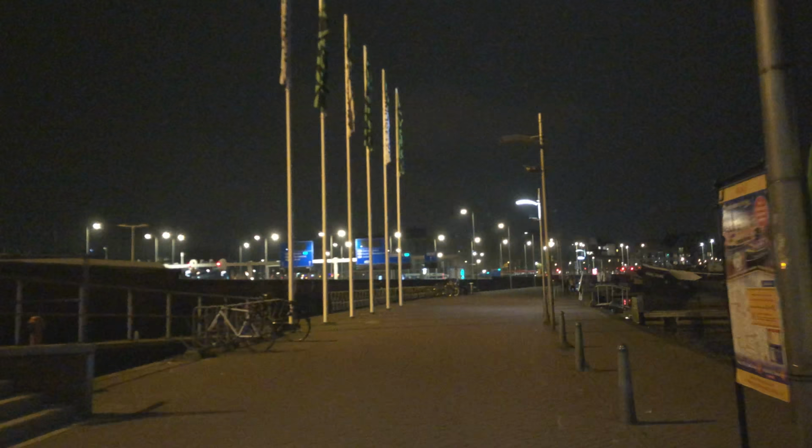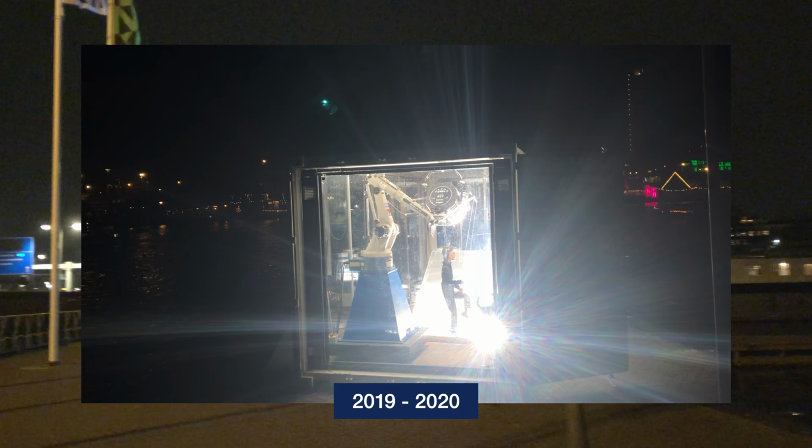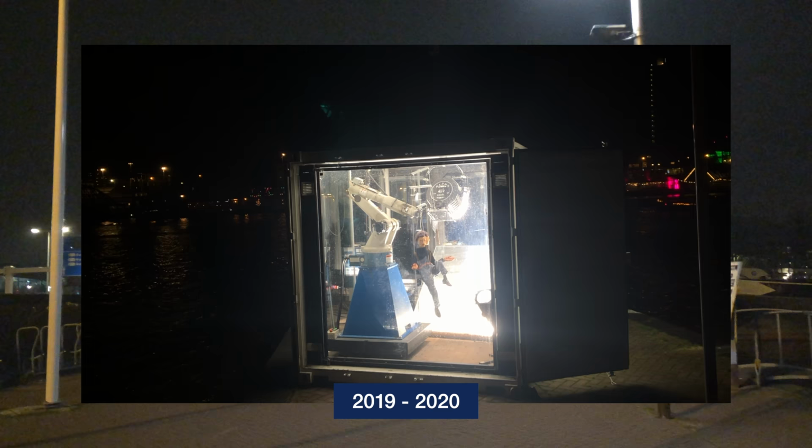As you can see, there aren't many people out and about, I must say. And the next artwork is still a few hundred meters away.